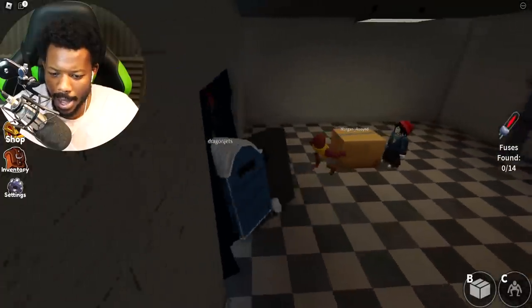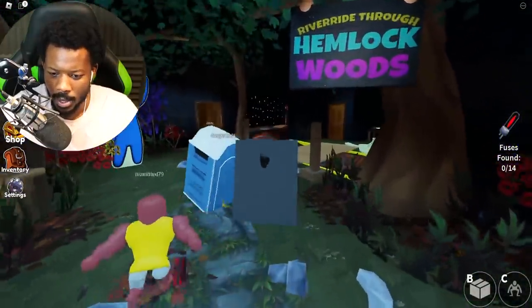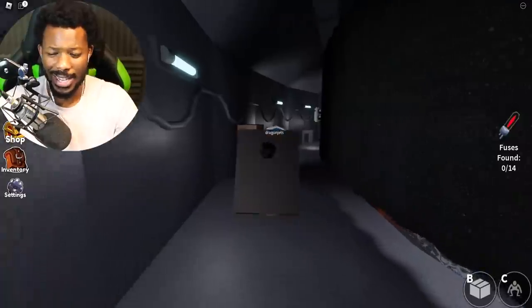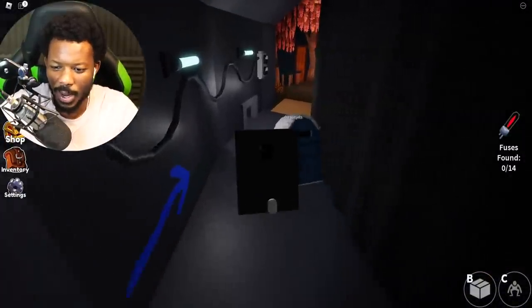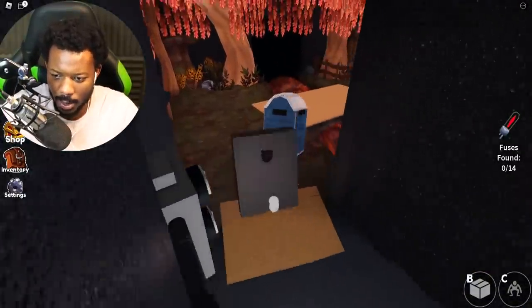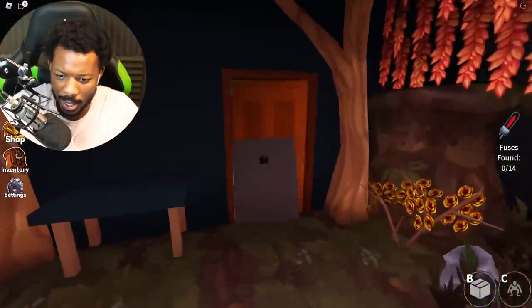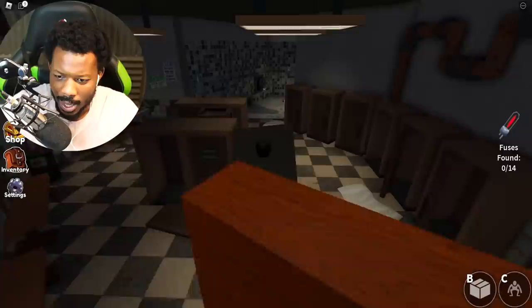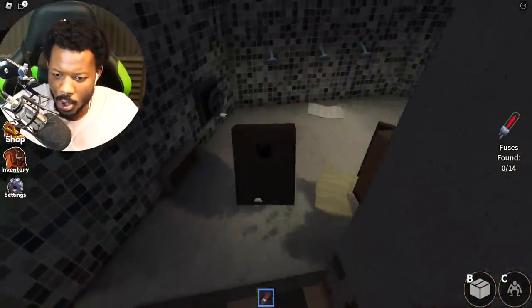All right, look, people are boxing up here. That's totally fine though. Let's be sneaky, okay? Let's actually contribute this round, so let's see if we can actually find some fuses. So we're gonna have a locker and also a portable toilet. I feel like we're not letting blue know at all.